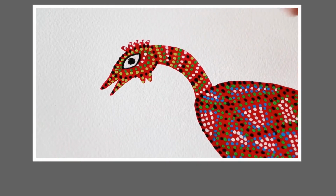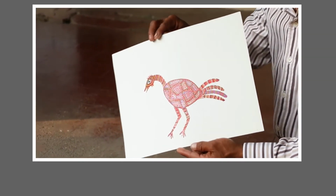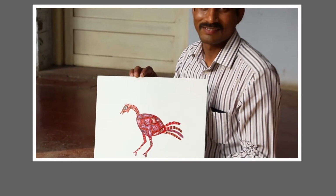Sher Singh and other artists from the Bhil community were quite shy to begin with. But as we began to appreciate each other's expertise, they shared many stories from their folklore, which enriched the film in so many ways.